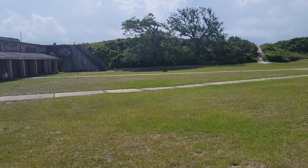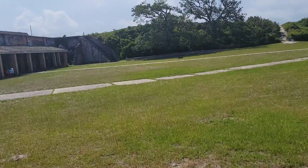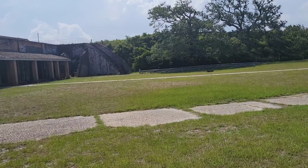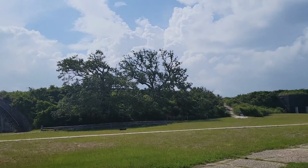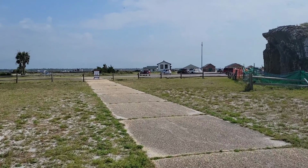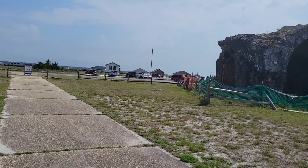Pretty cool. So, the main purpose of Fort Pickens was to protect the naval base at the end of the bay. It also protected the bay itself from ships entering. Now, it's kind of interesting because where we're sitting here on Santa Rosa Island, on one side you have Pensacola Bay. On the other side, you have the Gulf of Mexico. So from this vantage point, you were offered a lot of different angles of defense.